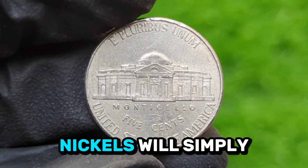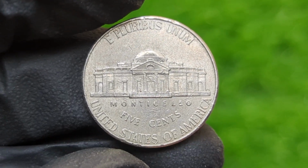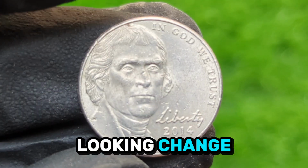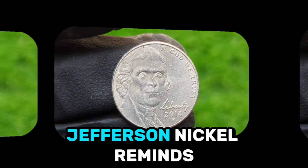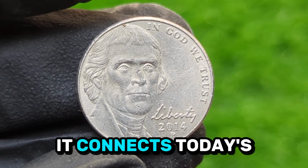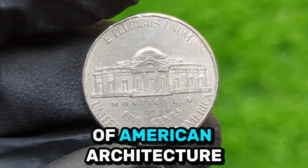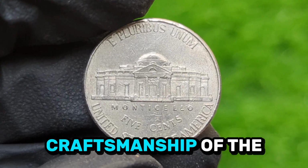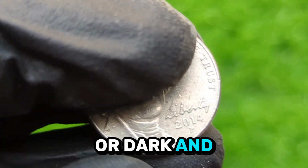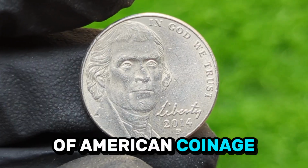Most 2014 P nickels will simply be honest circulation coins that served their purpose in the American economy. But experienced collectors know that remarkable discoveries often begin with ordinary-looking change. The 2014 P Jefferson nickel reminds us that modern coins still tell meaningful stories. It connects today's Americans with one of the nation's founding fathers, celebrates a masterpiece of American architecture, and demonstrates the craftsmanship of the United States Mint. Whether your nickel is bright from careful storage or dark and worn from years of circulation, it represents another chapter in the ongoing history of American coinage.